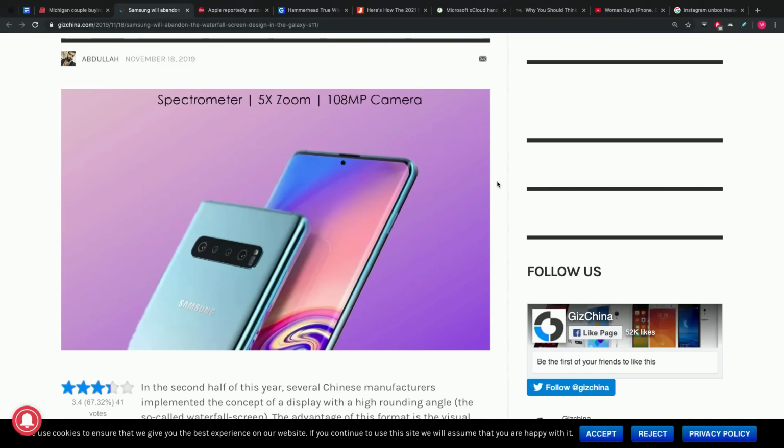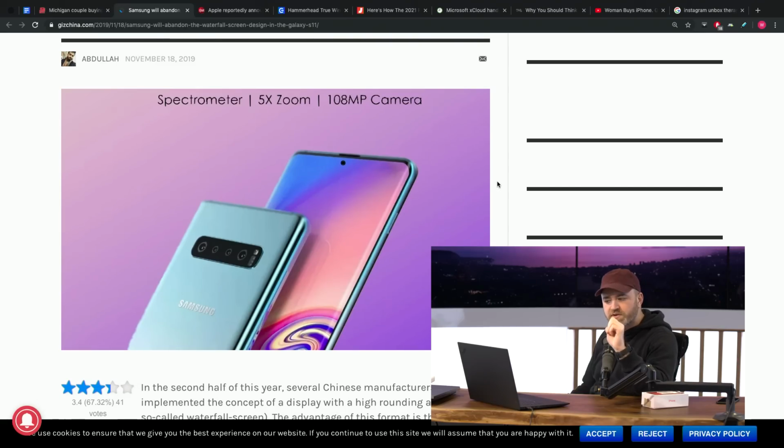So it seemed like this was going to be the thing going forward for flagships. According to our pal Ice Universe, I don't need to remind you, name speaks for itself: after careful evaluation by Samsung, the Galaxy S11 series does not use a waterfall screen design, but the bezel is narrower than the Note 10. So you go for the aggressive bezel, but you move away from the waterfall. Interesting, because the rumor had been the waterfall thing, as you know.